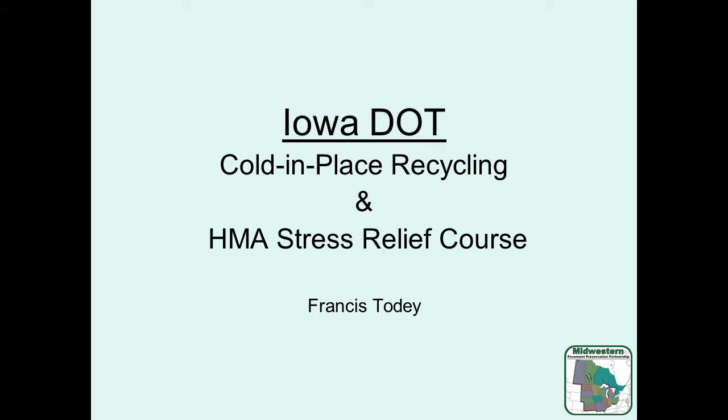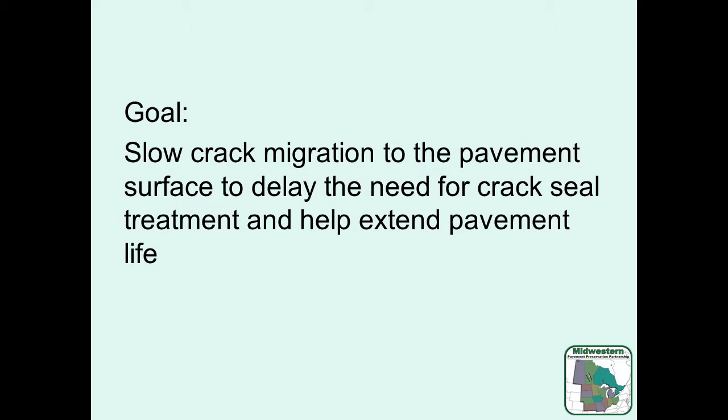What I'm going to present to you today is something that we've been working on, something we've had good luck with. Cold-in-place recycling is something we've done a lot of. It's considered a preservation treatment. We've been using it a lot with our resurfacing program and seen some very good results with what's happened. So I wanted to share that with the group and take it from there.